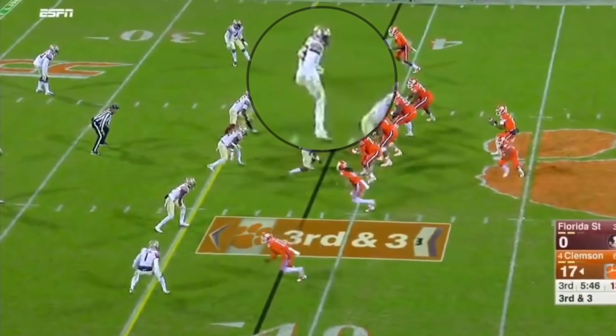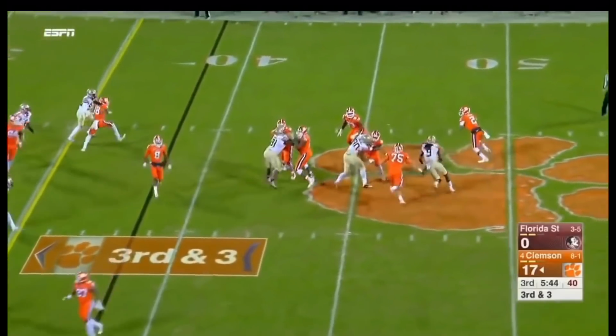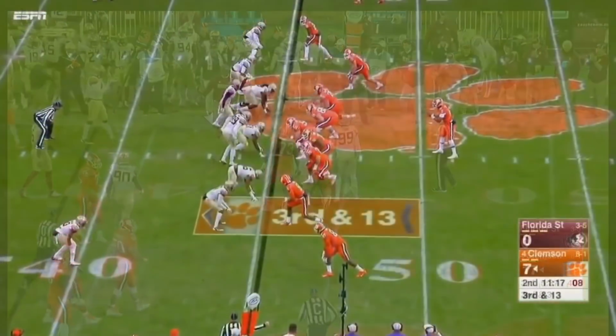Let's look at some plays that demonstrate Brian Burns' versatility. Oftentimes, Florida State would line him up as a linebacker and he'd drop back in coverage and cover the flat area. Watch here as he covers the flat and is able to get the quarterback to hesitate, then get in and get the sack.